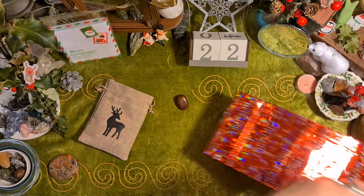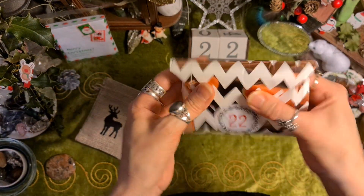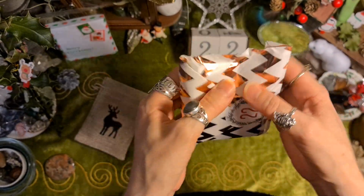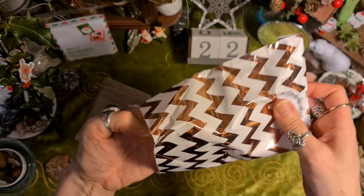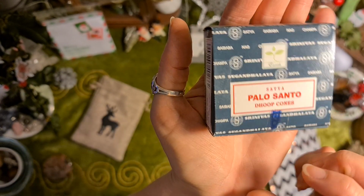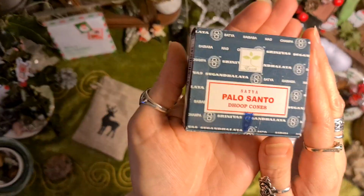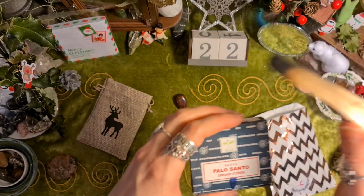Let's look at the Hares Emporium. Ooh, a bit different. Box in a little envelope. Ooh, Palo Santo incense cones. Ooh, smells very planty. I've got a bit of, I think this is Palo Santo.